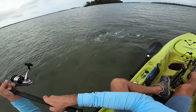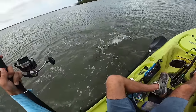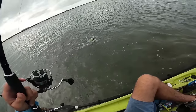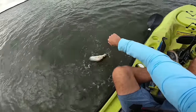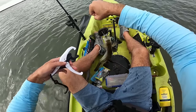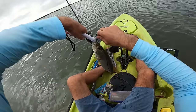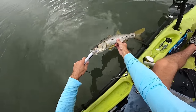There's a fish. Okay. Feisty little snook. The way it hit for a sec, I was like, could that be a red? Oh boy. All right, pretty cool. Putting together a little catch.